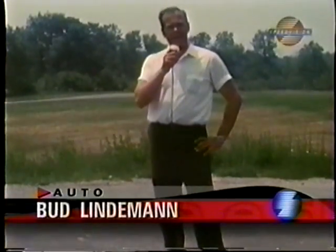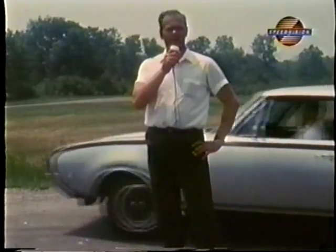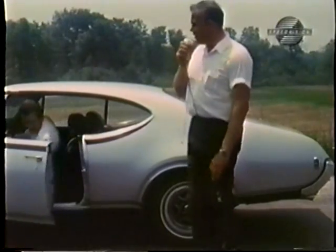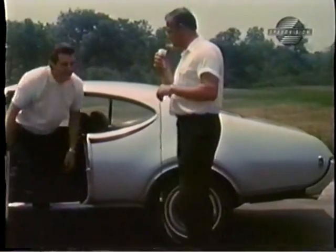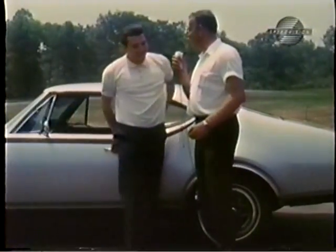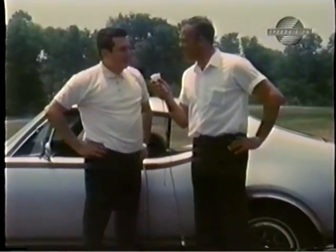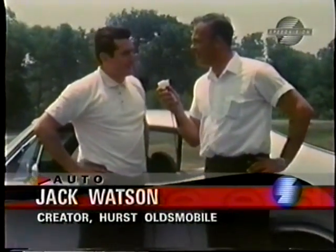Test track in Groton, Michigan, we have a special project for you today that we wanted to bring you in on. That's the all-new Hurst Oldsmobile. And driving the car right now, we have Jack Watson, who came up today, and we always like to be in on the creation of something new, Jack, and it's nice to have you.